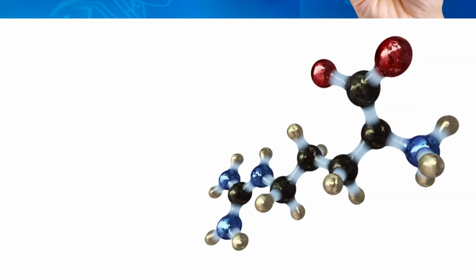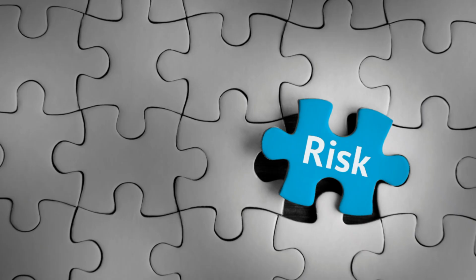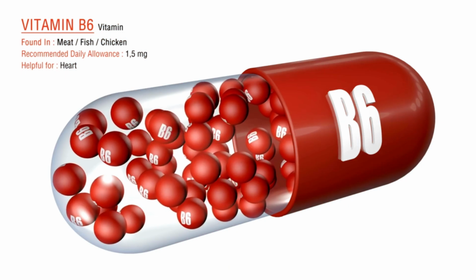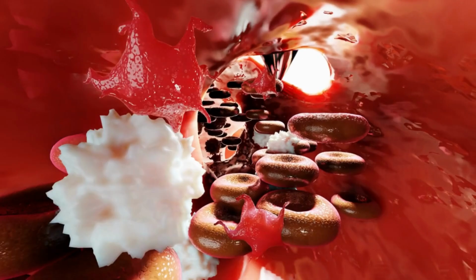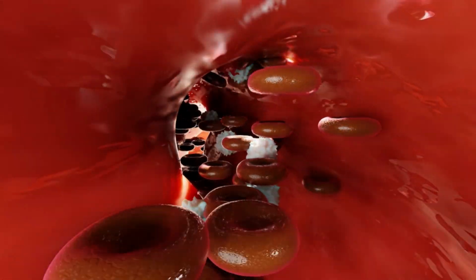Homocysteine is basically an amino acid whose high levels indicate inflammation in the blood vessels and a high risk of developing plaque or blood clots in the arteries. Luckily, vitamin B6 also helps to prevent excessive clotting by bringing down homocysteine levels. And it does that without the blood-thinning effects that many typical medications offer.